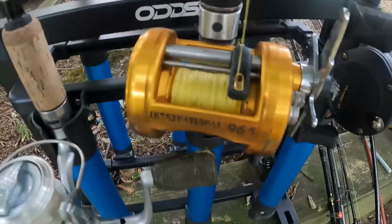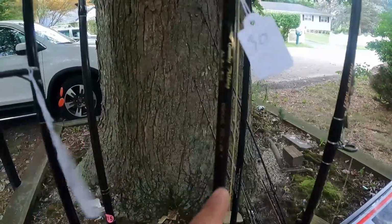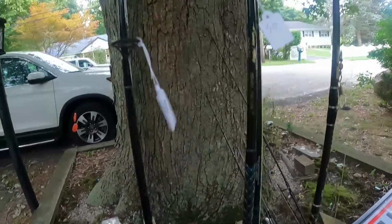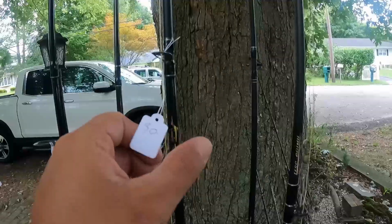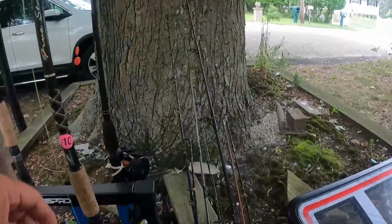This is a decent setup. This is a Penn International 965 baitcaster with a Connolly fishing rod, 7 foot. You're going to see a lot of these. This was a fluke setup I'd use in Montauk 10, 15 years ago. I love this setup. I caught a lot of big fluke on it. 30 bucks. I'm sure I could sell that reel for a lot more, but that's not the point of this.